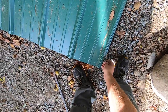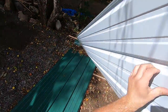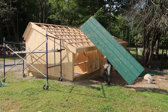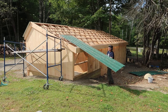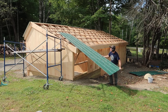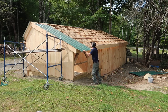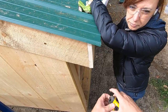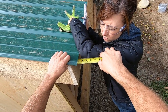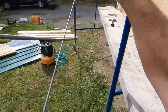Now we need to figure out the long back roof sheets. That one's dirty. It'll come off with the rain. All right, so we're gonna have 2 inches. So come bring down to you, to you, to you. So somewhere around there. And then.